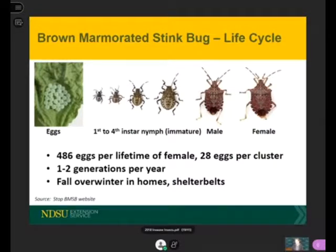That's a lot. And then they go through the nymph stage. From the egg, they'll hatch into nymphs, and they have four different stages they go through. These are wingless stages, and then once they become an adult, they have wings, and they're fairly good flyers. There's about 1 to 2 generations per year. They're fairly short life cycles, so it's about 1 to 2 months to go from egg to adult. And unfortunately, they like to winter in our homes, as well as the shelter belts.